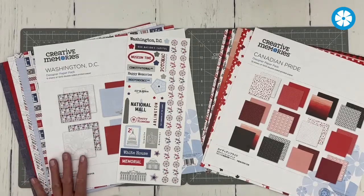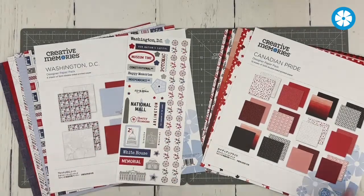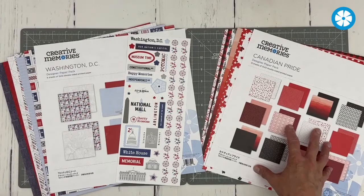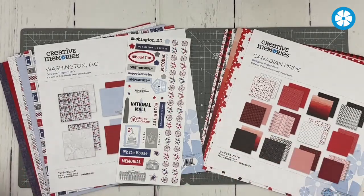Instead, we are going to focus on using the Washington, D.C. paper pack and sticker sheet. And we're still going to use the Canadian Pride paper. But let's talk about some other alternatives.